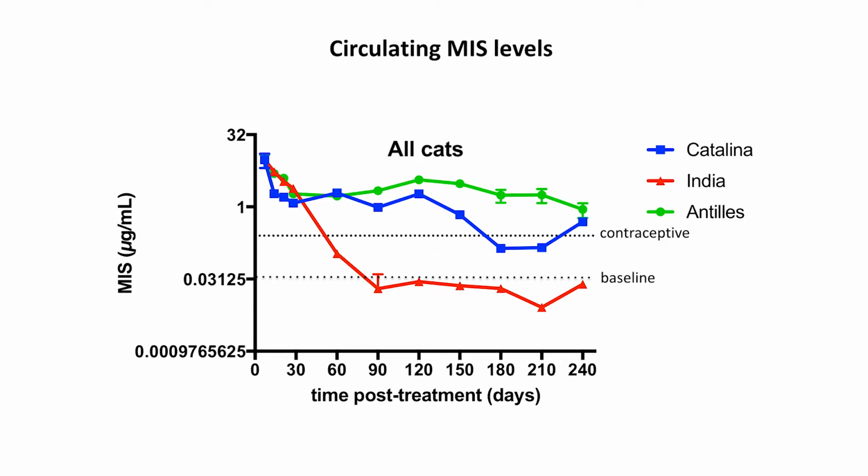So you can see production. This is the circulating level. The baseline is in the low nanogram per ml, maybe 20 to 40 nanogram per ml, in a normal cycling female cat, based on this assay. Different assays will give you slightly different results. And then you see production of the protein, and this is going 240 days, but I would expect this to be fairly stable for the rest of the life of that animal.